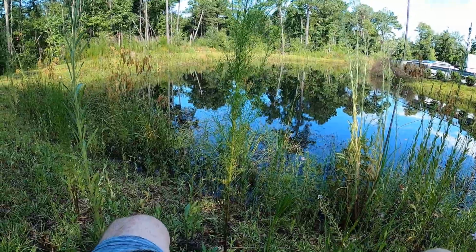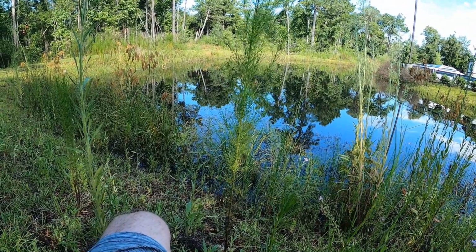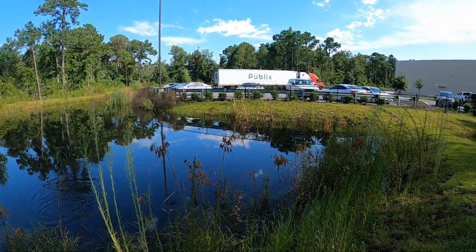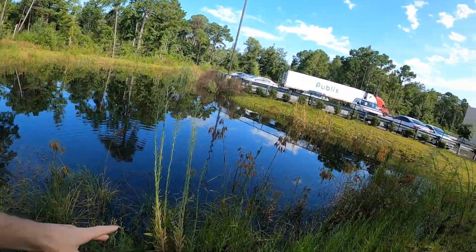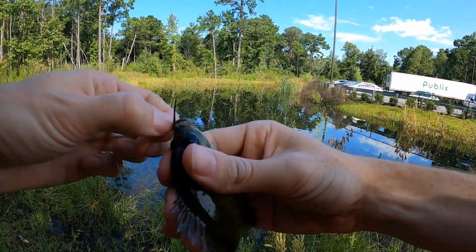Doesn't cast very well. Catches fish though. Normally how it is. If it's hard to cast, it works good. Alrighty.